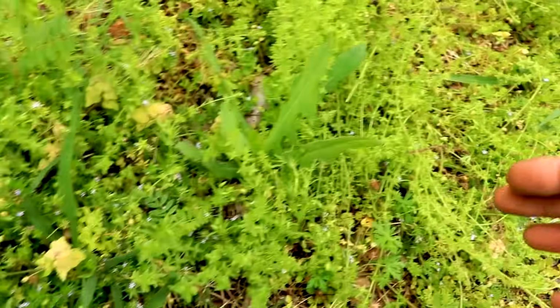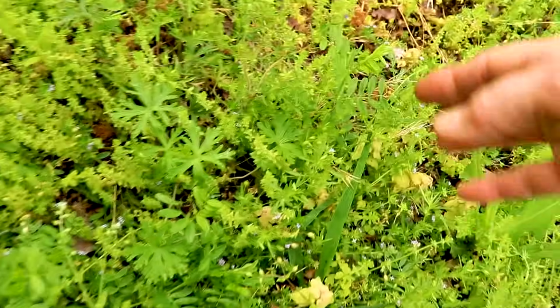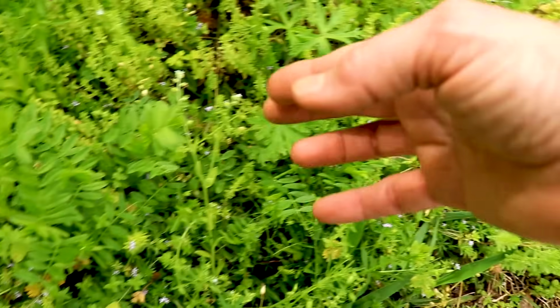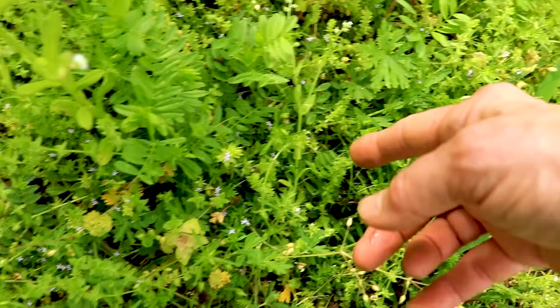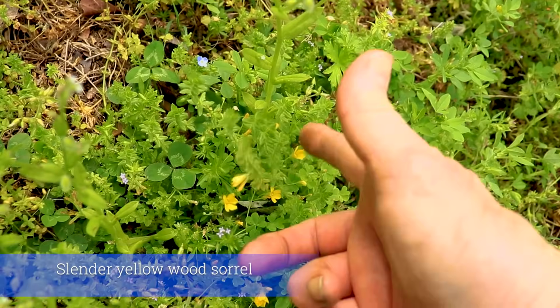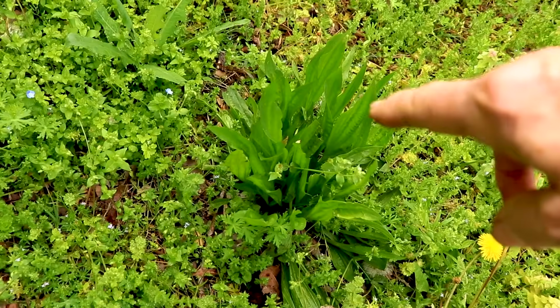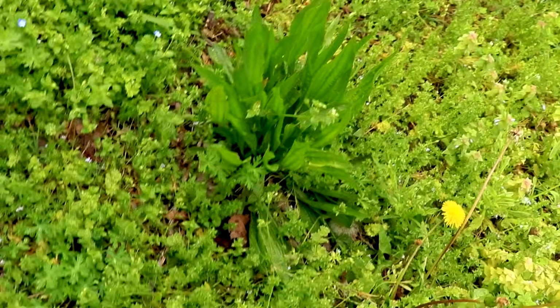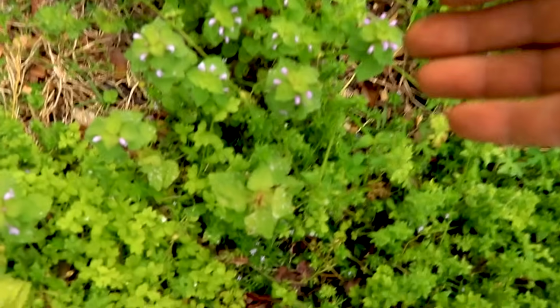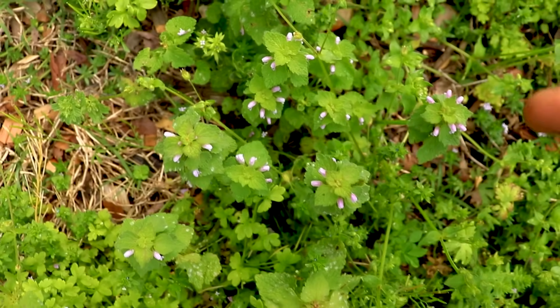Okay, just in this one spot, we have wild lettuce, the geranium, large seed forget-me-not, vetch. Let's see. Oh, there's another one. This one is a tiny little flower and it's purple. I'm going to have to look it up. Oh, and then this little yellow one. I forgot to look that one up. I saw it last year. Just about in any little spot, you'll find at least 10 different. You have herbs, grasses. Some are considered weeds, some are not. This is dead nettle. So I'm going to pick this.